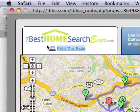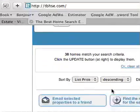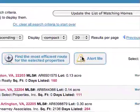Just click this print this page button. I'm going to go ahead and close it right now. Nobody else is offering that tool either. I think it's phenomenal. We also have a button called Alert Me.